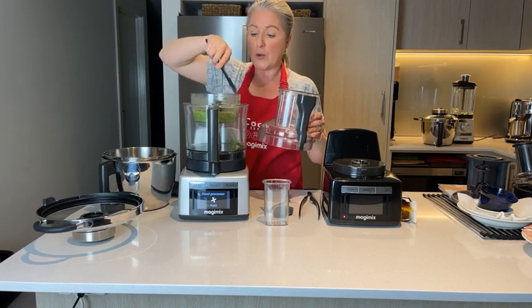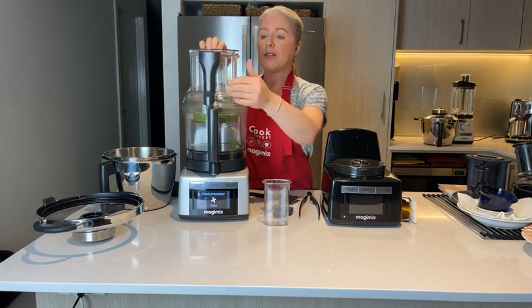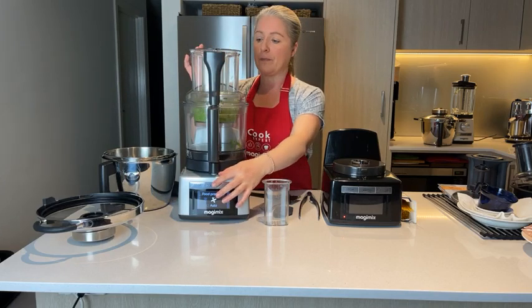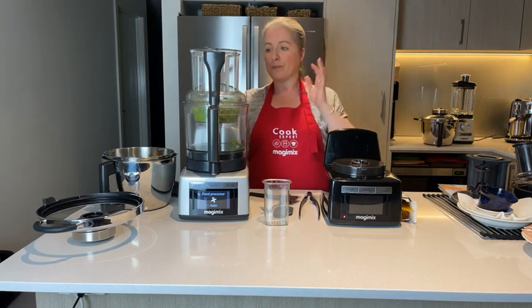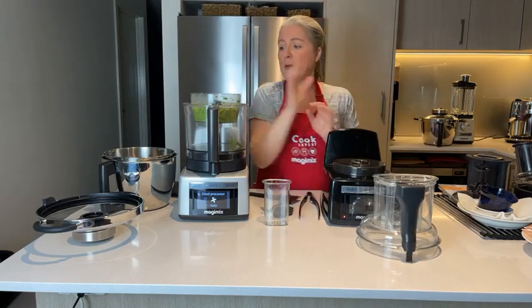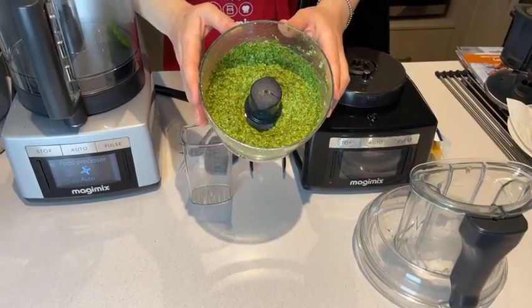So let us know, are you cooking along with us tonight? I know that some of you are watching from other states and it's a little early for dinner, but I do like this one because if you do want to eat it cold, you can pre-prepare it. Beautiful. It doesn't need to be something that you have to do at the time. Okay, so there we have it. Our beautiful pesto in our little bowl, ready to go. The smell of pesto just is amazing.